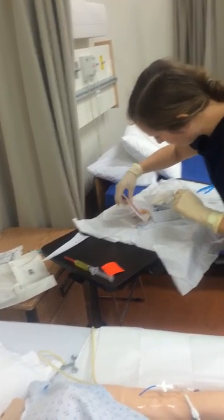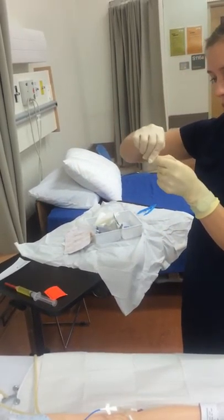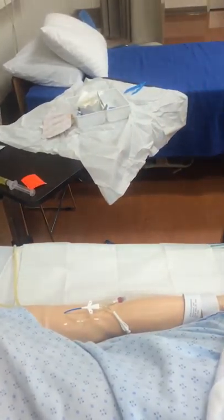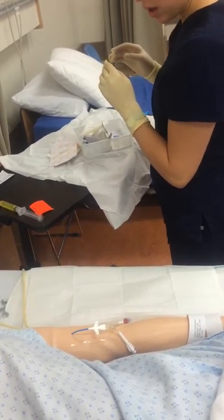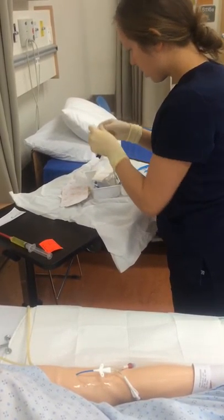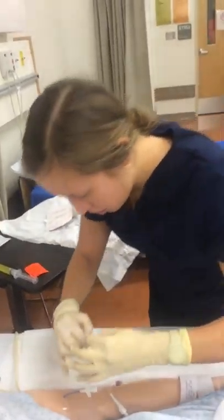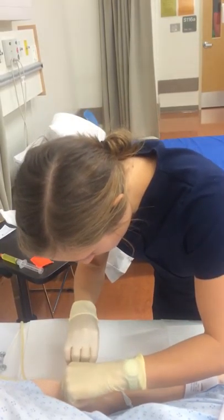Alright. So I allow that to air dry for a minimum 30 seconds, but it's a mannequin, so it's probably not going to dry. Alright, so then I'm going to look for my stat lock skin prep. So I'm going to take that off, and I'm going to prep where I'm going to put my stat lock. Alright, and then I'm going to secure my catheter site with Steri strips.